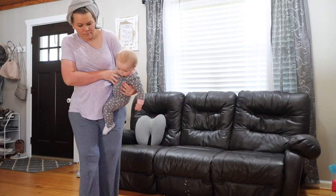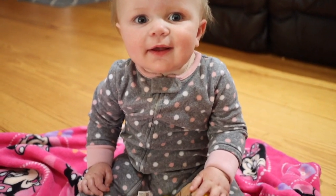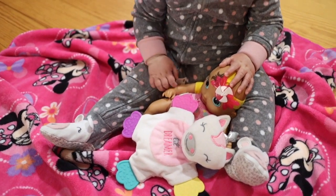So after my shower, I usually just go ahead and come downstairs in my PJs, because I don't get dressed yet since I will more than likely get something on it. So I just sit Millie on the floor and let her play with some toys after I get her diaper changed. I go ahead and start opening things up for the morning, just letting some sunlight in the house.